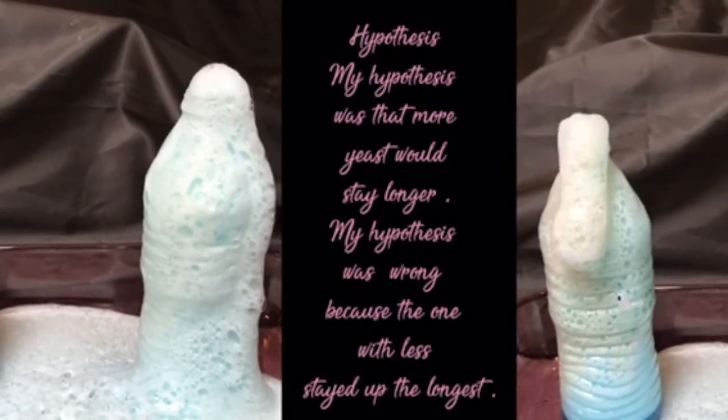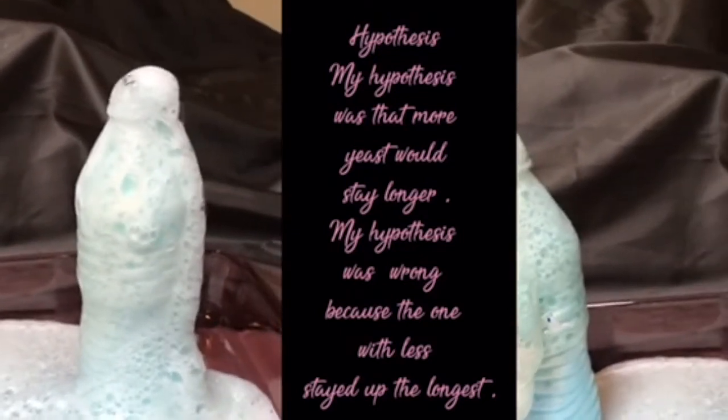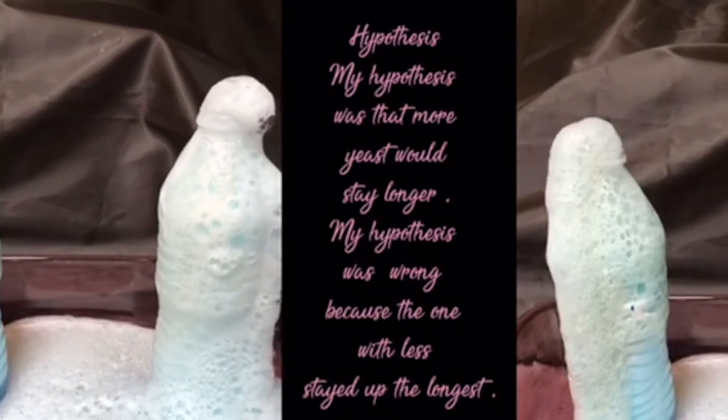Hypothesis was that the one with more yeast would stay longer. My hypothesis was wrong because the one with less stayed the longest.